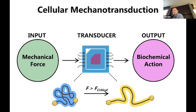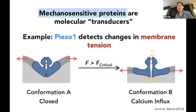So for instance, if I return back to this slide here, although one could imagine mutating Piezo in order to have different force sensitivities and then to allow ions to flow in response to different magnitudes of physical force, how we could translate calcium fluxing directly into a specified output was unclear, or at least at the time seemed challenging.